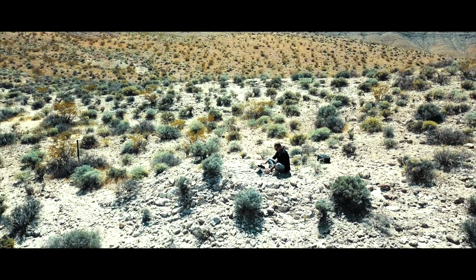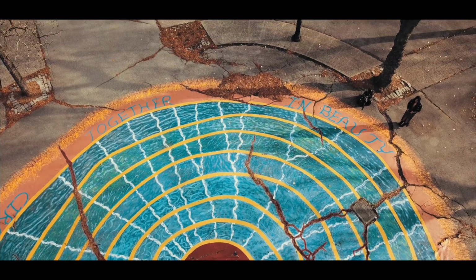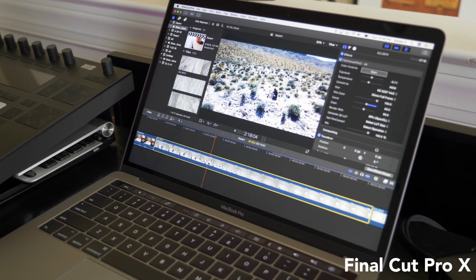Now finally, I use a DJI Mavic Pro for those epic drone shots. I've shot this in the desert. I've flown this thing all over the world. It's awesome. It's so easy to carry around and it's so easy to fly. These things are just fantastic. So that's what I use to shoot my videos. After I shoot the videos, all the editing, most of the work happens in Final Cut Pro on my MacBook.